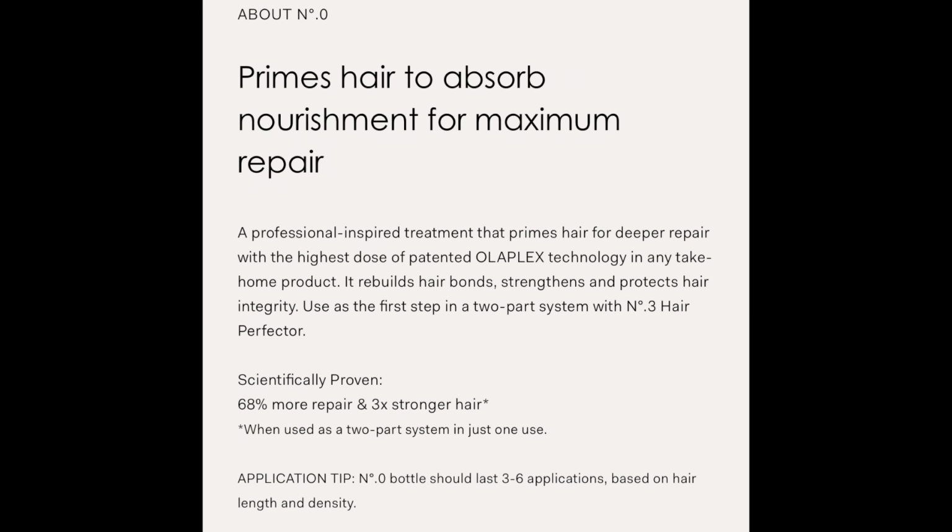I have been working on especially my bang area and my mohawk section, trying to repair it from chemical damage, etc. This combo has been incredible. Number 3 has been out for quite a while, but they came out with number 0, and essentially it is the at-home version of the in-salon treatment that you can get.